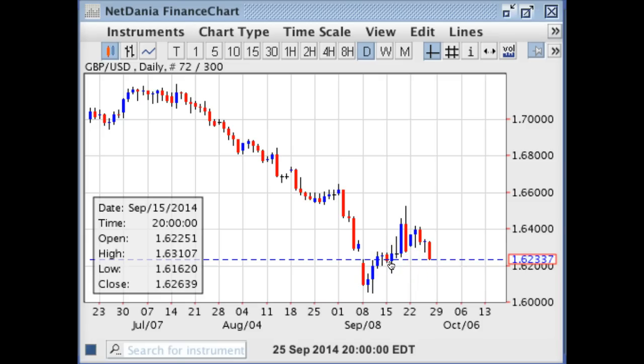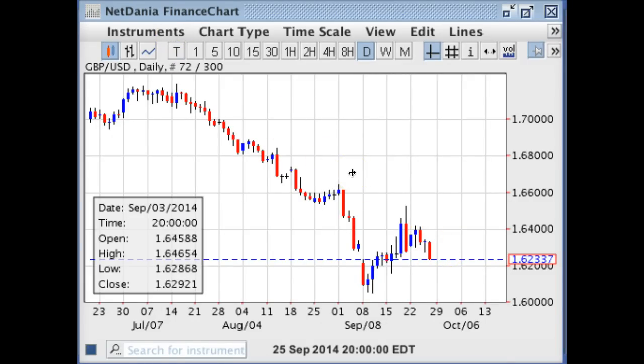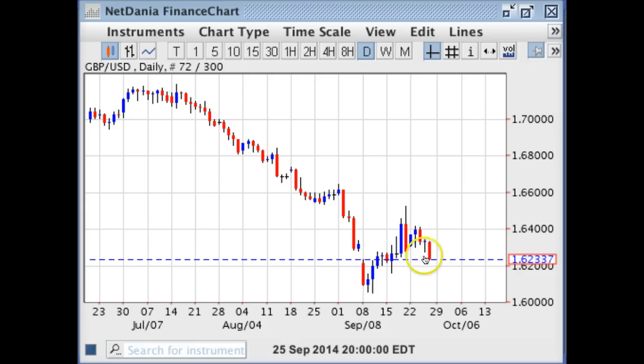This spike low here at 61.62 is probably going to be the operating point at which the longs are going to want to step in. There's definitely a much stronger fundamental case to be long cable than there is to be long euro. Therefore, if you're looking for bargain hunting against the dollar, this is probably a much better bargain hunt than the euro is in terms of having a fundamental wind at your back and protection.